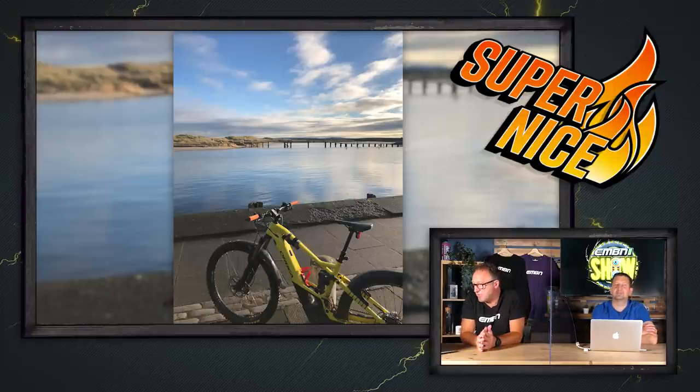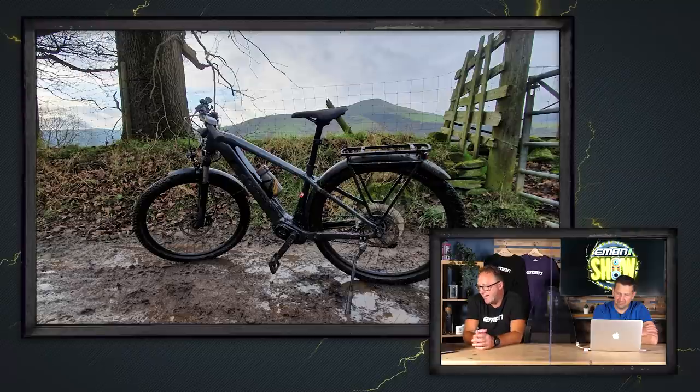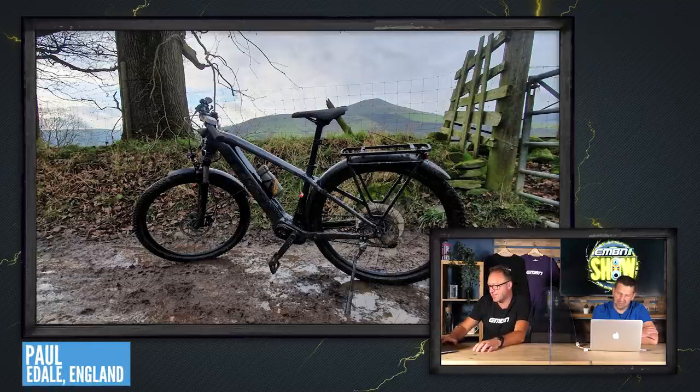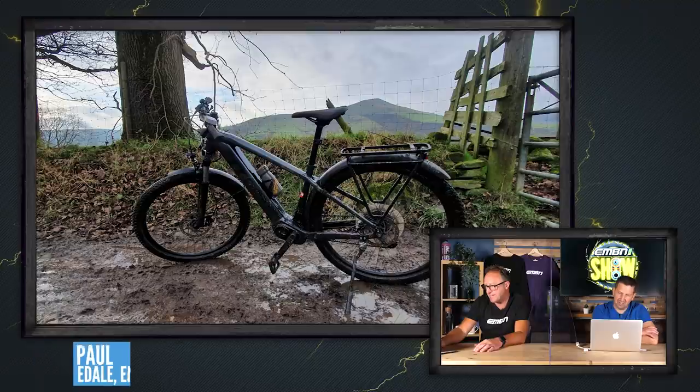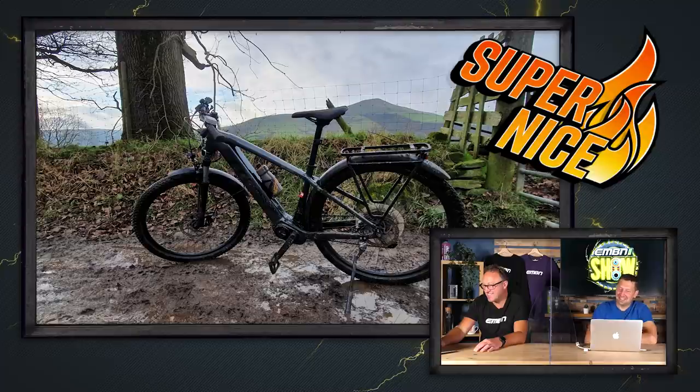Super nice, and then moving further south, we've got some bike rack action and the Trek Powerfly 4 Sports out in Edale. That's a great part of the world, guys. Yeah. This is Paul. Saddle looks a bit spiky to me, though. What does? The saddle looks a bit uncomfortable with his spikes sticking out. It's a super nice. Next up.